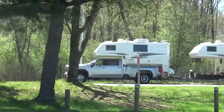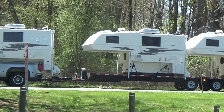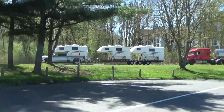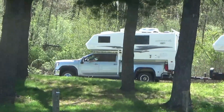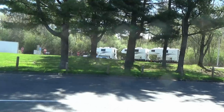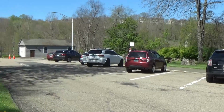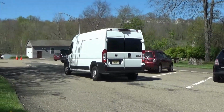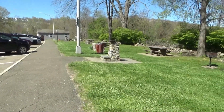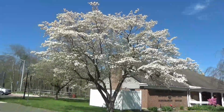Okay, here's something I've never seen before. A truck camper pulling another truck camper and a second truck camper. I bet this guy just got paid to transport those 3 truck campers to a dealer. And here's a parking area for cars. And the cars have their own picnicking grounds here. So you can see just how nice this rest area is.